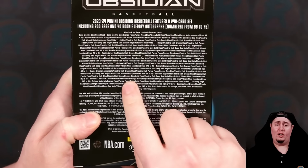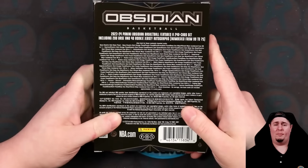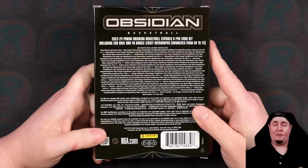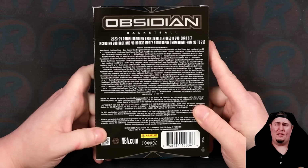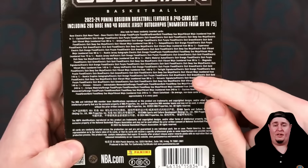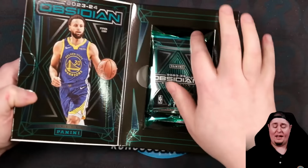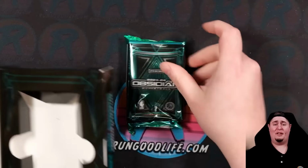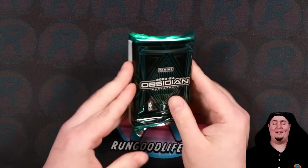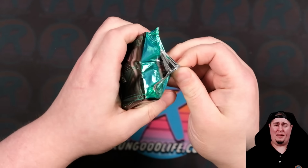Whole laundry list of different game or player worn mems, or I think they're player worn, or maybe not. Usually, I'm trying to remember if in Obsidian there's game worn stuff. I don't think there is. A whole laundry list of basically what amounts to veteran autographs down here, and you definitely see some very interesting names. Of course, there has been a little controversy about Obsidian first off the line. A whole lot of Hunter Tyson coming out of here. You don't want him. But nonetheless, let's see what we can find.